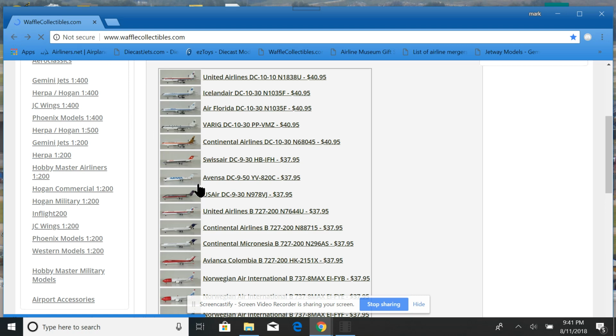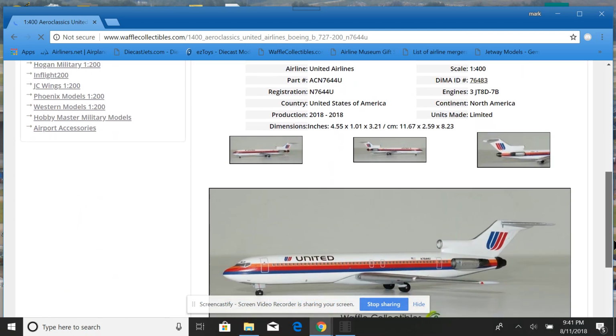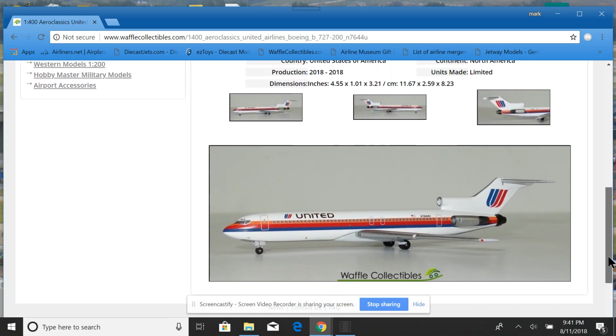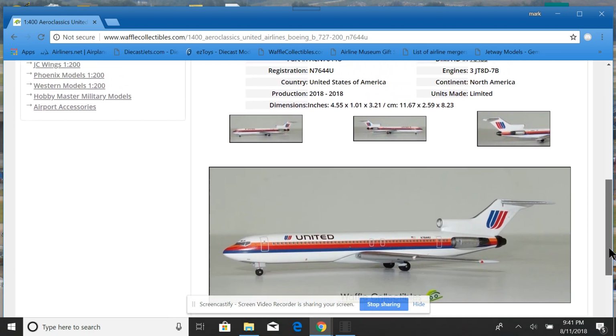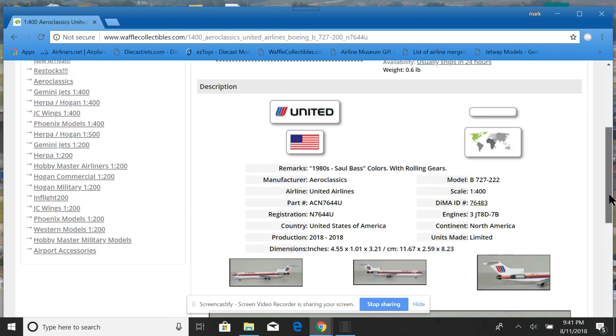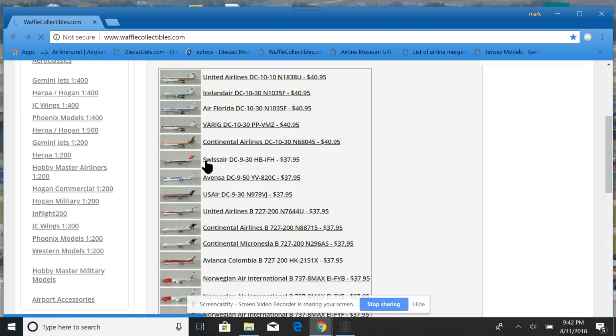Okay. I have a United 727-200 also in the SAS livery, just like the DC-10. I have one of these. It's a Dragon Wings version. It's a very nice model. If I did not have that model, I would get this model. But I love this livery. Oh, also, guys, these are 1:400, just in case you know.